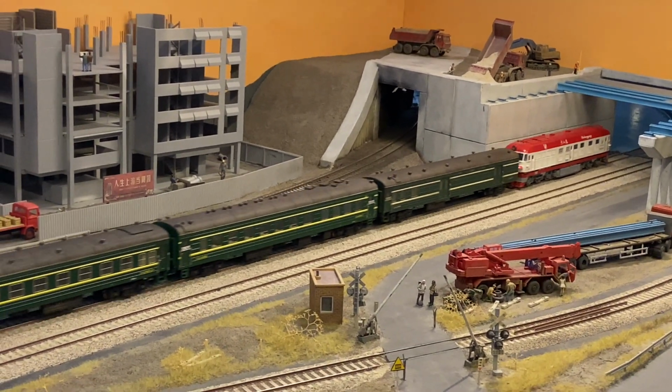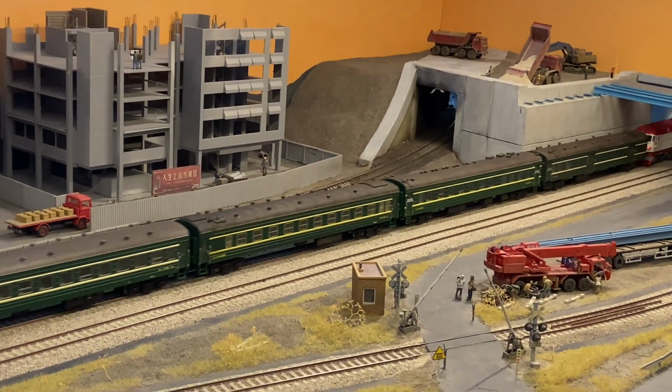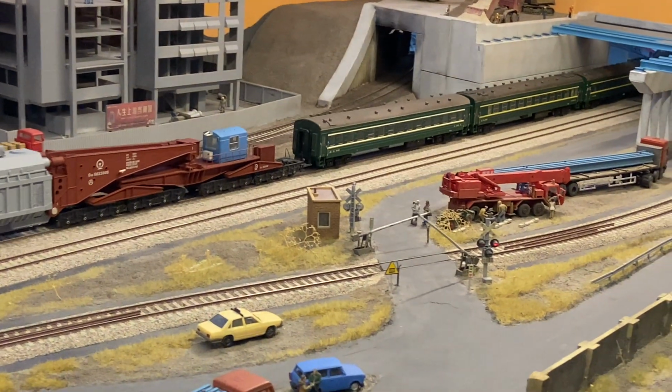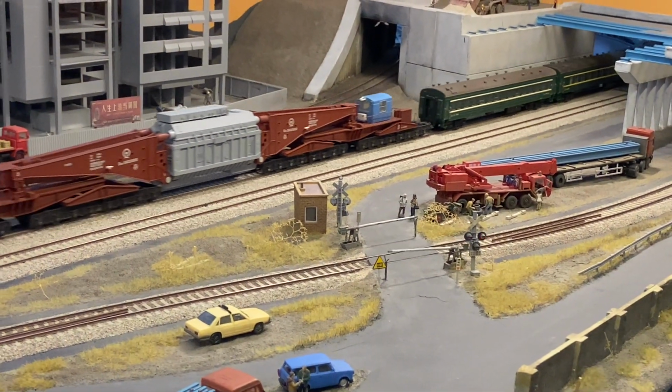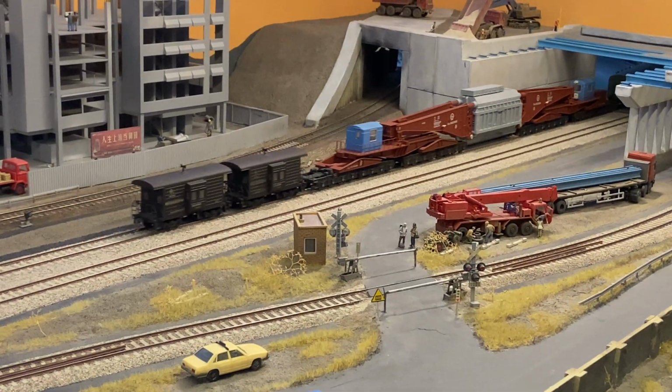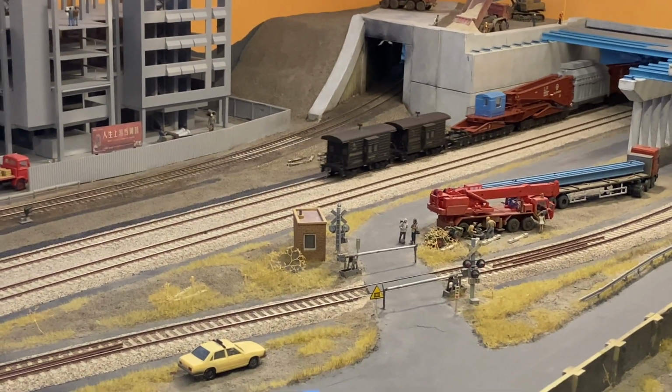Right, okay, so first of all the barriers will come down. Yeah. Oh, nice. There are plenty of cameos on the layout. Paul himself appears 3 times, including popping out of a taxi to take a photo of the passing trains.